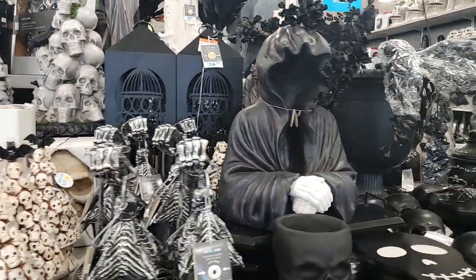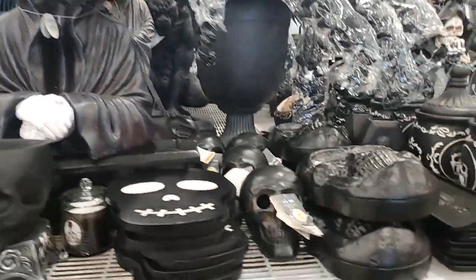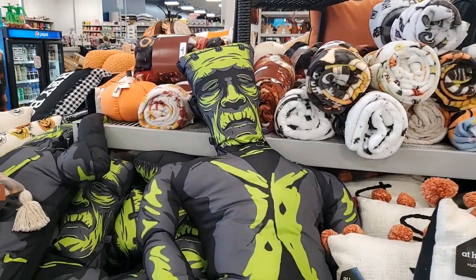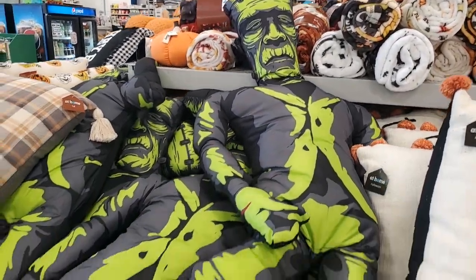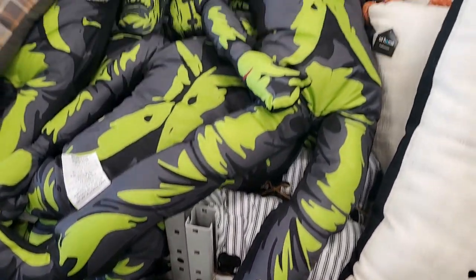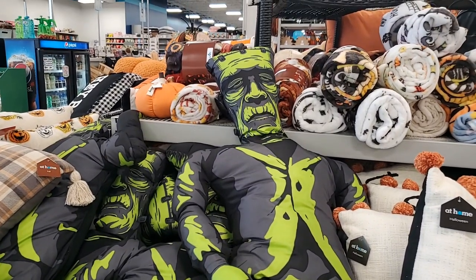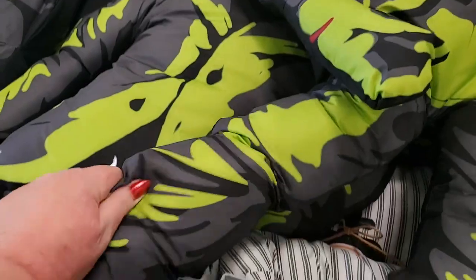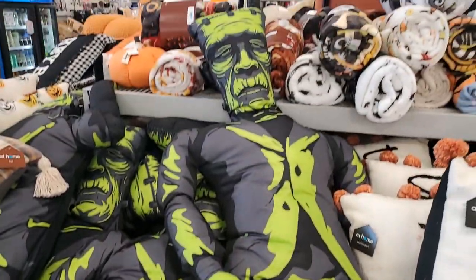You've got this guy. Yes. Look at this Frankenstein pillow. He's $39.99. He's huge. He's really cool. I haven't seen one like that. Very, very cool. He's kind of that slick material. I imagine he'd hold up really well.